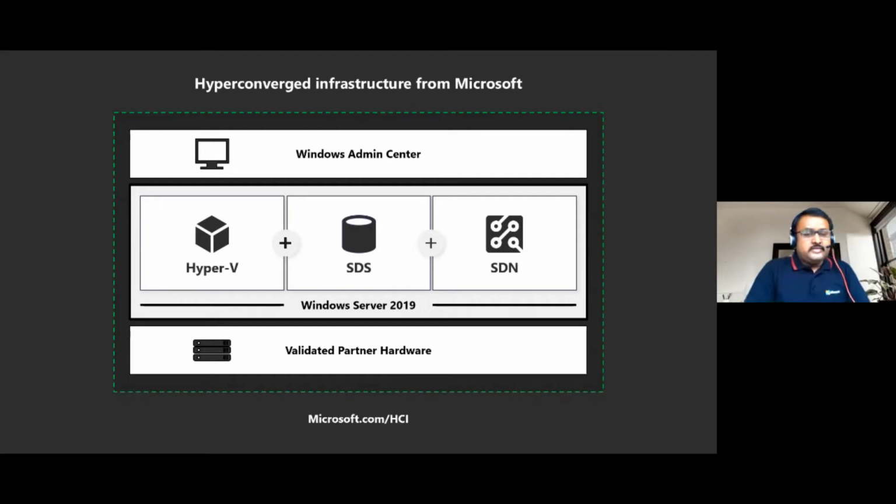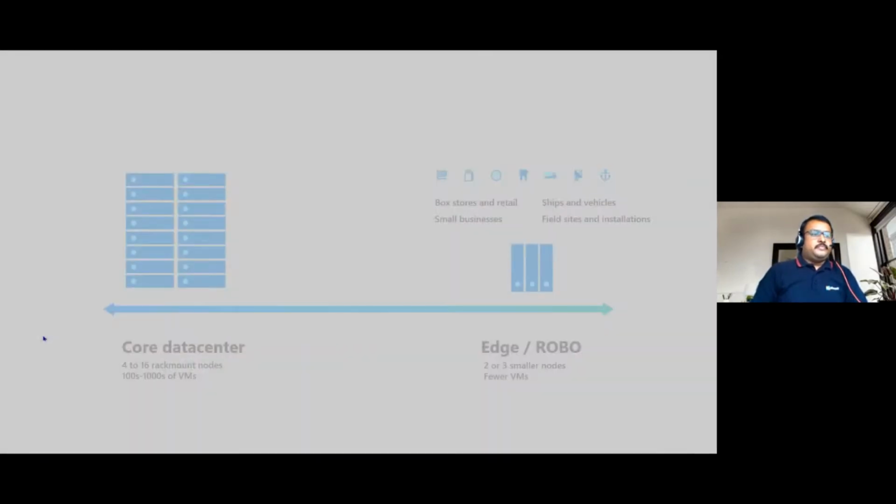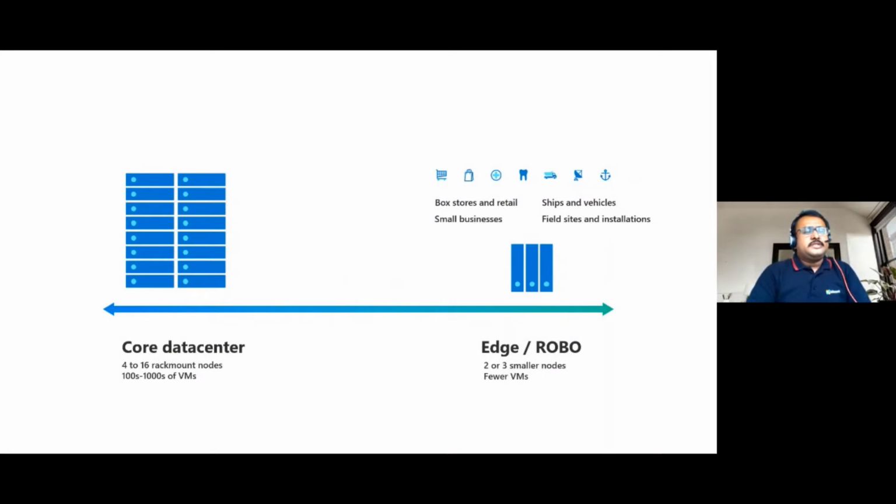If anyone is interested, we can browse to the website microsoft.com/HCI, where you can see all the certified catalog configurations, which can be referred to based on usage. Generally, when we develop Microsoft solutions, we work closely with the right customers to understand their needs. When it comes to a ROBO kind of scenario, which is a retail or branch office mindset, we work very closely with small retail setup environments, which start from 2 to 3 nodes in the different branch offices.